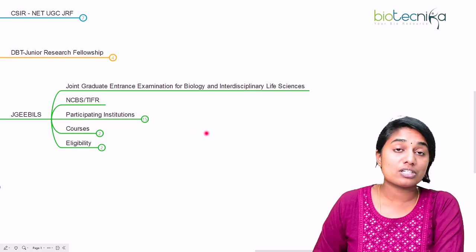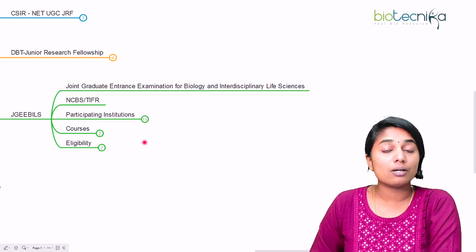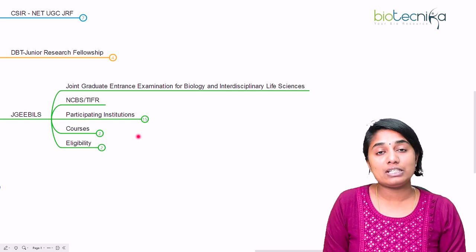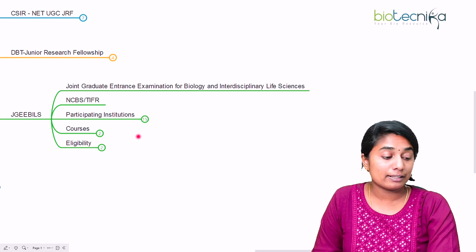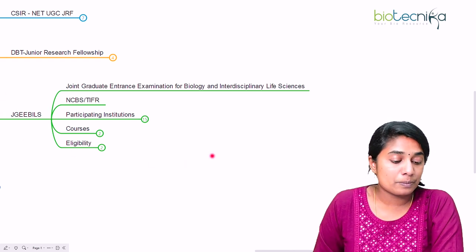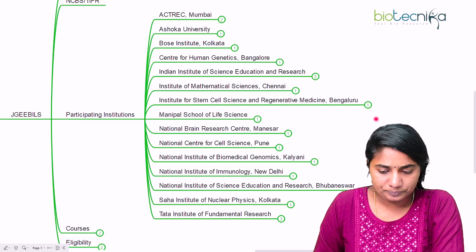So this examination is conducted by TIFR and NCBS, right? And there are various participating institutes. So if at all you want to apply for PhD in any of these institutes, then you can give this particular examination and you can take up the PhD position out there. Now, what are those participating institutions?